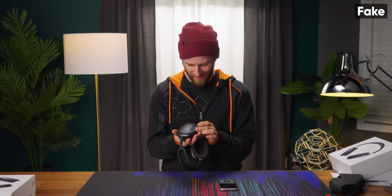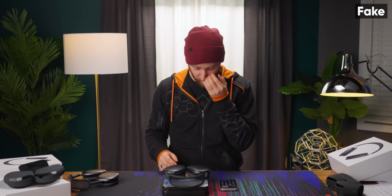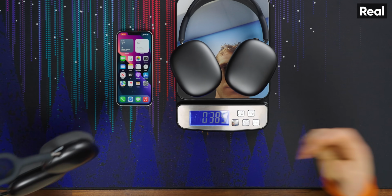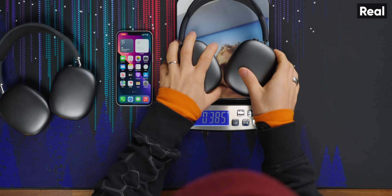Wait a second. These are plastic. Did Pro Max lie to me? Same material. No, I need the real AirPods. Hold on a second, where'd they go? Fetch me a scale. Let's start with the Pro Maxes. 400 grams, okay, official AirPods Max. Wait, what? What the hell? Okay, hold on a second. Are they plastic? Okay, now I'm doubting.